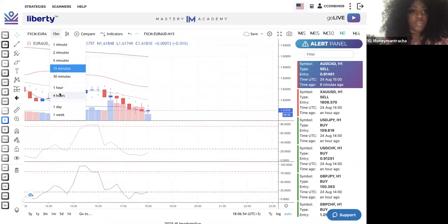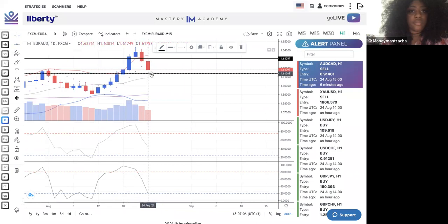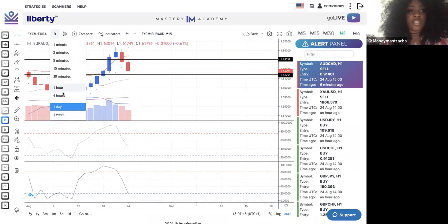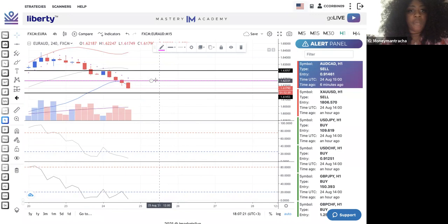I'm going to put this on the day. I'm going to set up my horizontal lines. And then pretty much your stop loss, since we're using a day analysis, and even let me go back to the 4-hour analysis and put my other lines, so I can give you guys some optional TPs and SLs.